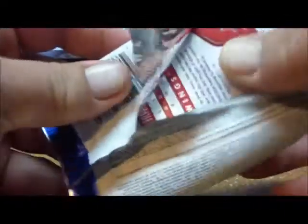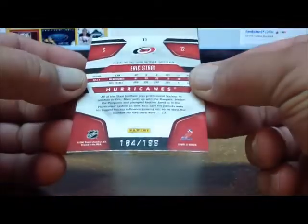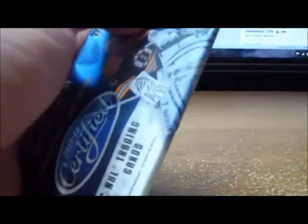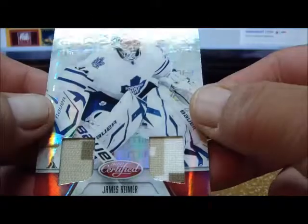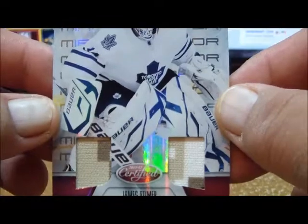And a base card. We've got two more packs to go here in our certified box. Couple of base, three base. And Eric Staal for the Carolina Hurricanes, mirrored red, 184 out of 199 for the Hurricanes. And a spacer and base and our last pack of certified gets us four base cards and, for the Toronto Maple Leafs, numbered 113 of 150, James Reimer, a mirrored red dual jersey. What a funky kind of jersey swatch going there in both windows for the Maple Leafs.